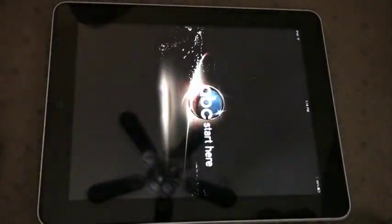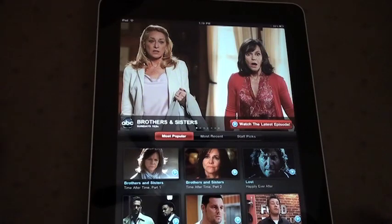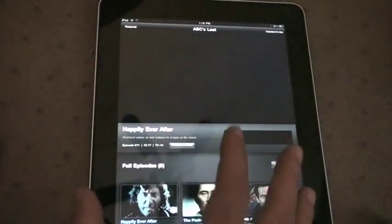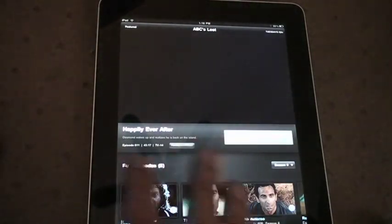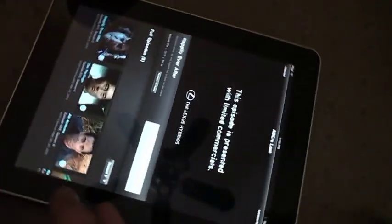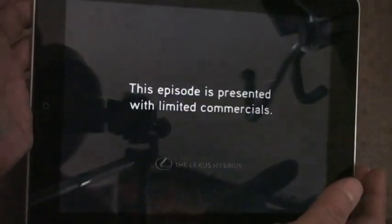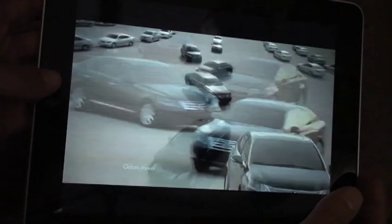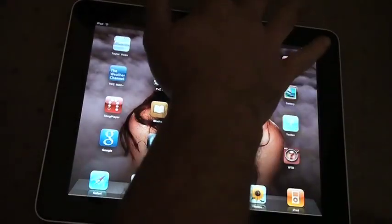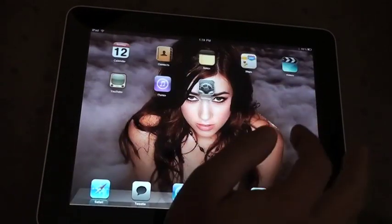Another good thing, I think one of the best ones I've seen, is actually ABC's program. It's just really well thought out. Like, this is Lost. I'm not going to really show anything in Lost, so don't freak out. But see, you have this little thing here, and if you turn it sideways, it goes right into full screen mode. And one thing to note is that the speaker that's built into it actually has a really good sound to it, really good. Of course, I usually use headphones, but whatever.